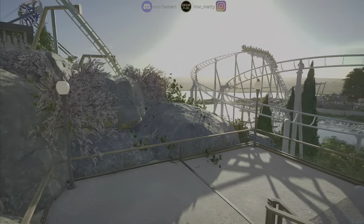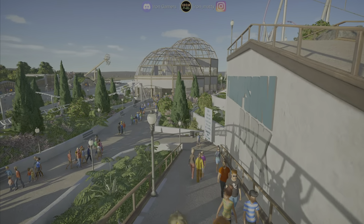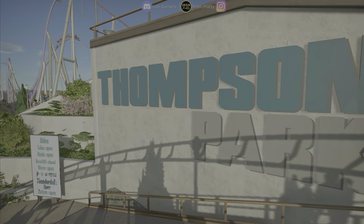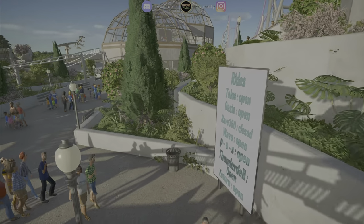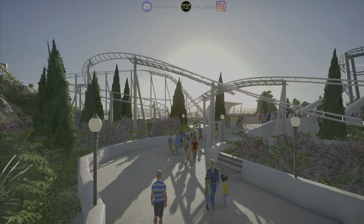I like the choice of time of day. So the time is locked at 4 p.m. and it casts some really nice lights and shadows across the park as you're looking at it. So Thunderdell is the last ride in the park.